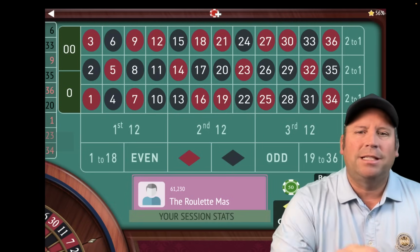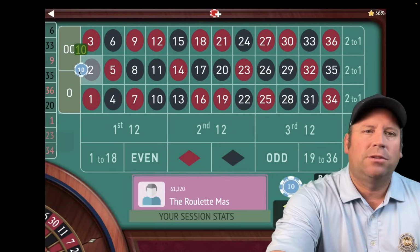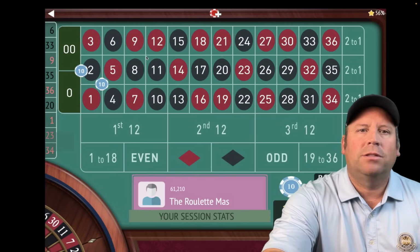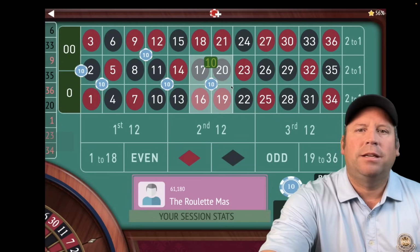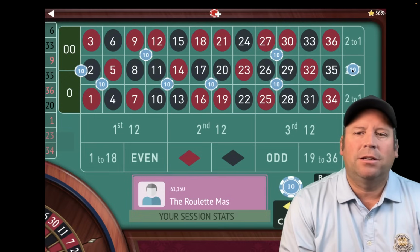Let's go ahead and place the bets and we'll get started. So we're going to have a $10 bet on 0 and 00. Then we're also going to have a $10 bet on the 1-5 corner, and then also the 9-11 corner bet, and then the 10-14 and the 16-20. And then also we're going to go over here and place a bet on the 26-30 corner and the 25-29 corner. And then we're going to place a $10 bet on the second column. That's an $80 total bet.